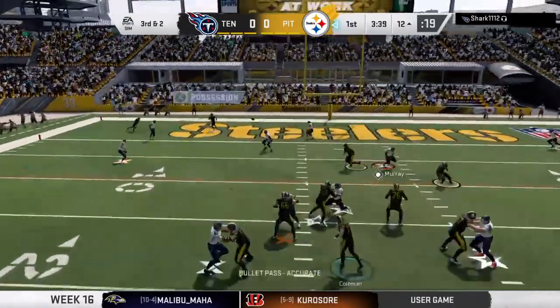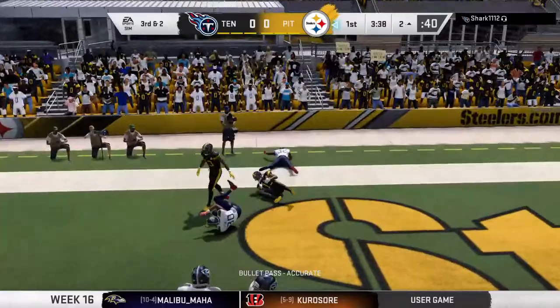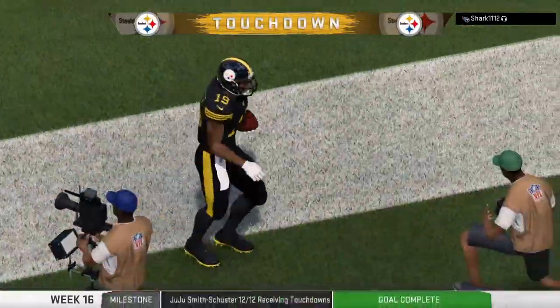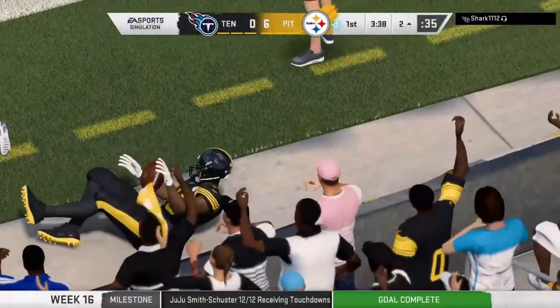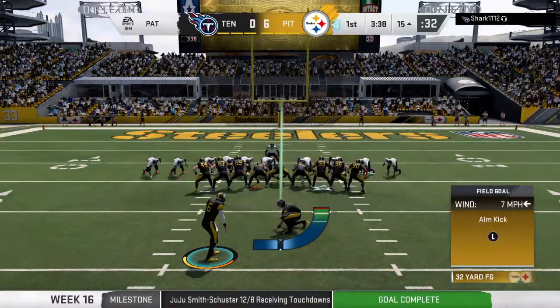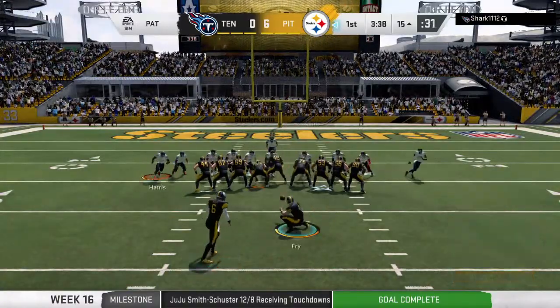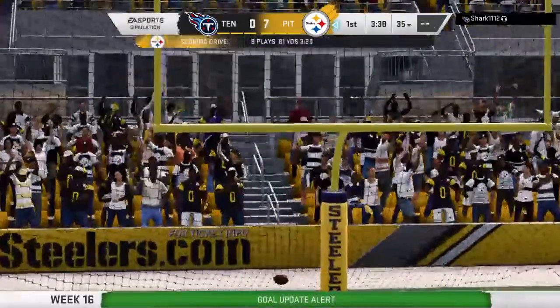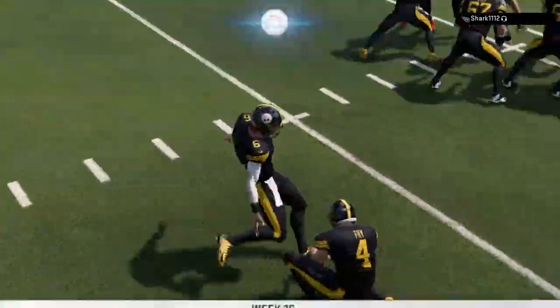On 3rd and 2, Coleman. That is caught. It's Juju for the Steeler touchdown. Juju Smith-Schuster with touchdown number 12 on the year. And the Steelers take the ball down the field and score on their opening drive. Point after, right down the middle. And it's now a 7-0 game.